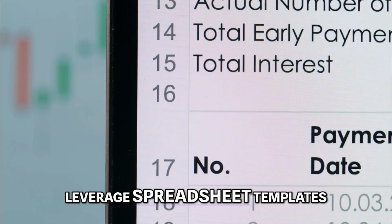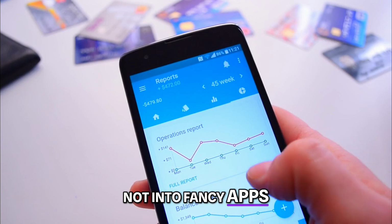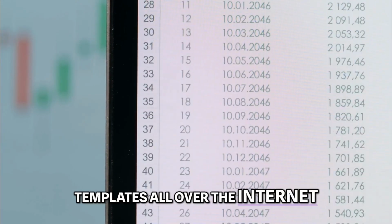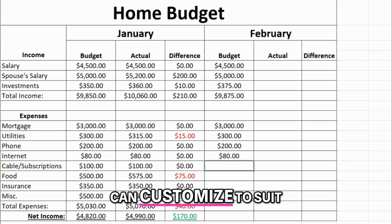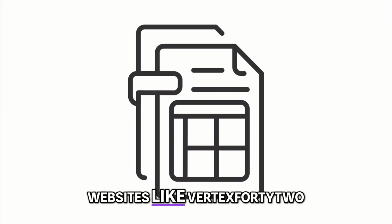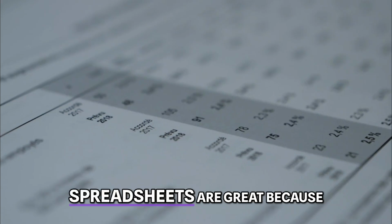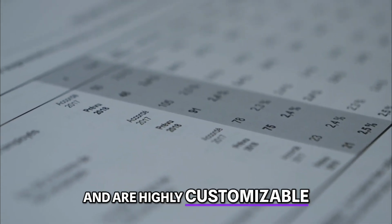5. Leverage spreadsheet templates. Not into fancy apps? Spreadsheets can be just as powerful, and there are free templates all over the internet. Google Sheets has a built-in budgeting template you can customize to suit your needs. Websites like vertex42.com and Tiller Money offer professional templates for free or at low cost. Spreadsheets are great because they give you full control over your data and are highly customizable.